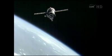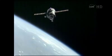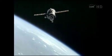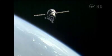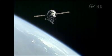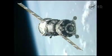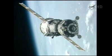The forward section is the orbital module with the forward docking probe extended, ready to come into contact with the Rosviet module docking port. The crew, Malenchenko, Williams, and Hoshide are in their contoured, custom-made seat liners. In the center section, the descent module, the only portion of the Soyuz that returns to Earth, and at the very back end, that white section with the solar arrays, is the instrumentation and propulsion module, obviously where the propellant tanks and the engines are located.